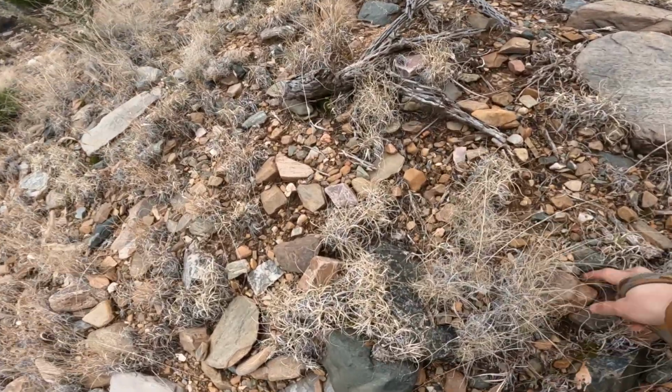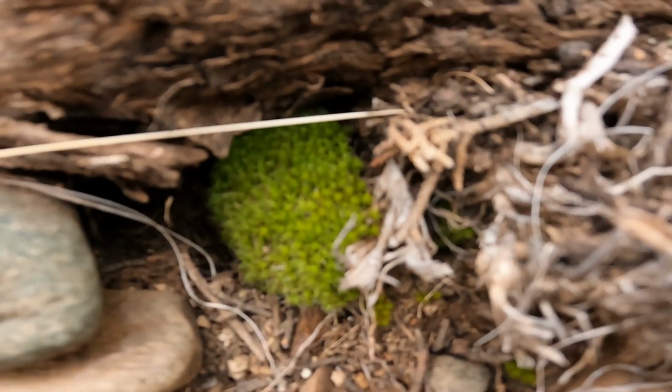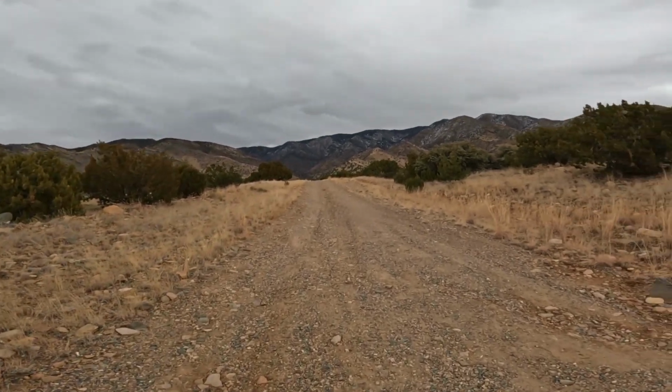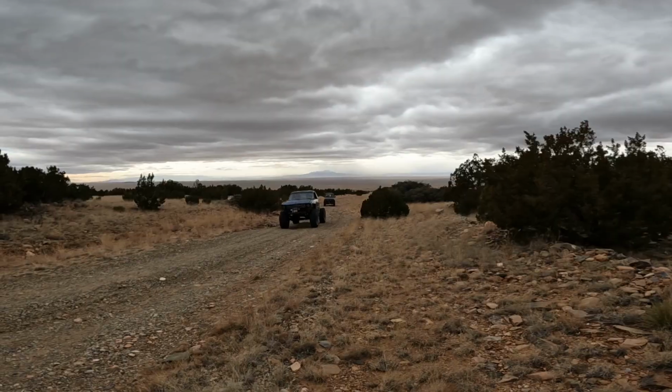Ooh, we got ourselves a nice rock, man. Wow, check that out. I don't know if the camera's getting it good. Look at you.